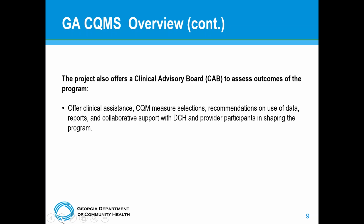We also have the participation and support of a clinical advisory board. Had our most recent meeting last week, where we engage clinicians. We have a number of physicians and nurse practitioners and other participants that provide input and guidance to the project, provide encouragement on what CQMs to use, recommendations on use of the data, reports, and a collaboration opportunity with DCH. At this phase in the project, we're really looking to gain that input from our provider participants as well, on their experience in uploading the data and the value of the information that they're able to see.